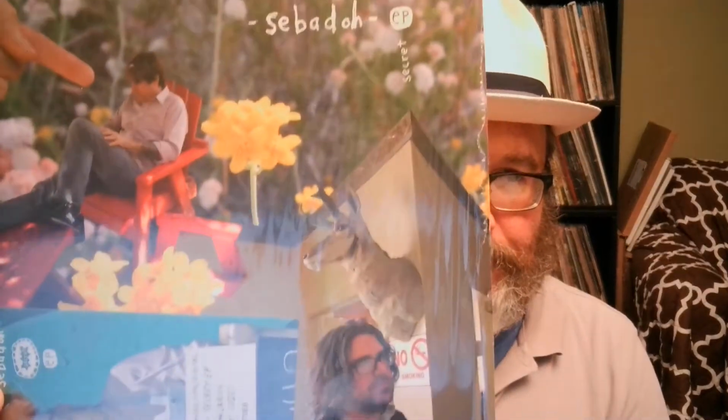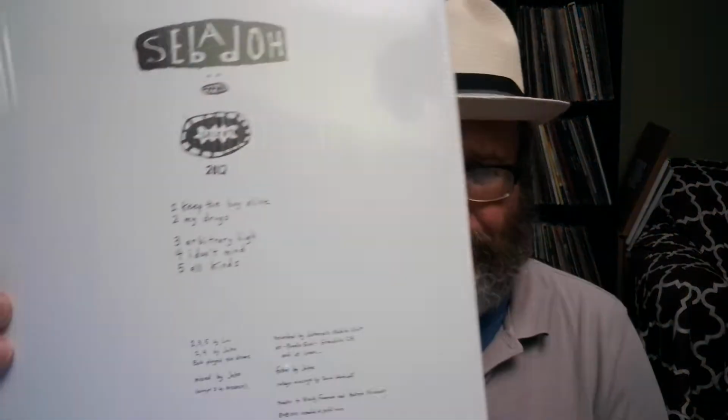Here's a Sebadoh Secret from 2012. I think this was the first thing they released when they got back together. I think it's on colored vinyl as well. Yeah, it's on black colored vinyl. Black is a color. So those are some 10-inch EPs that I happen to have.